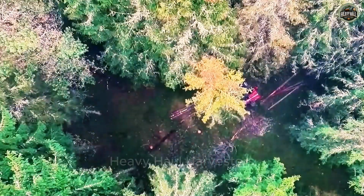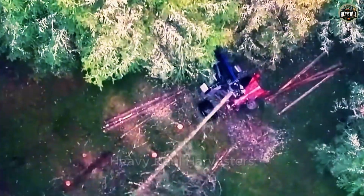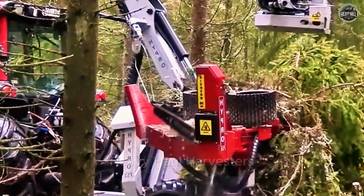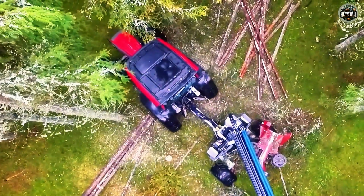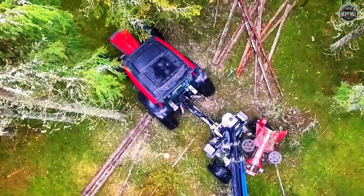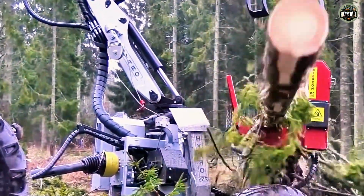in a controlled manner. When the tree touches the ground, the clamp holds the trunk firmly, moving it to the processing position. Immediately, the branch stripping system works, removing all the branches in just a few seconds, leaving a straight trunk ready for transport. Each clean log is brought out, preparing for the journey to the sawmill, where it will be crafted into useful products.